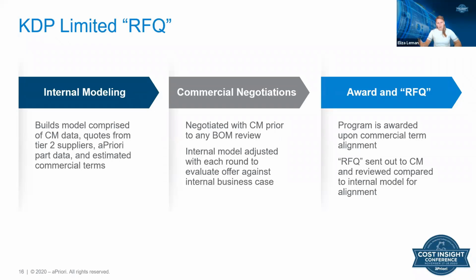Obviously, most people when discussing profit don't necessarily want to take the first offer, but that's now by just focusing on those high level items, which are really, quite frankly, the whole purpose of doing a program or signing up to manufacture something for someone: how much are you going to make on it, for the supplier at least. And so we're now skipping the part of going into the nitty gritty and going part by part prior to awarding a program and just negotiating on those commercial terms because we are so confident in our internal modeling that we know that once we do have them quote it, it shouldn't be a surprise.